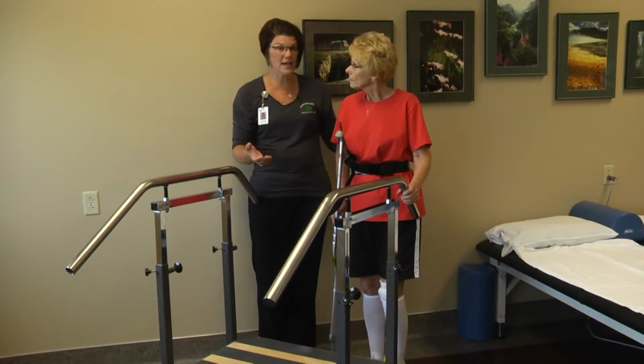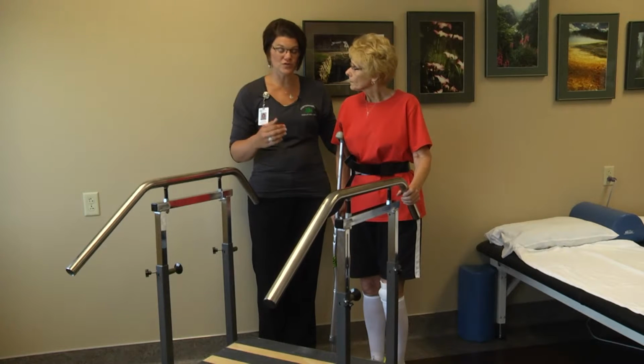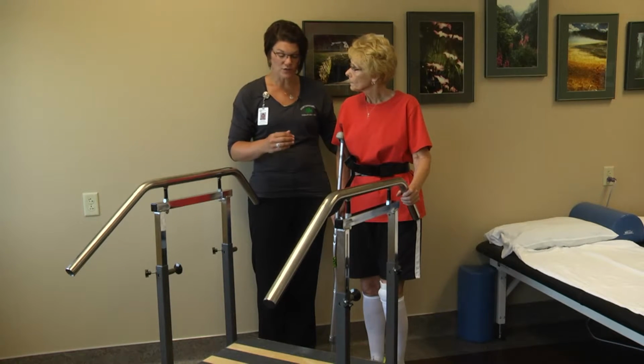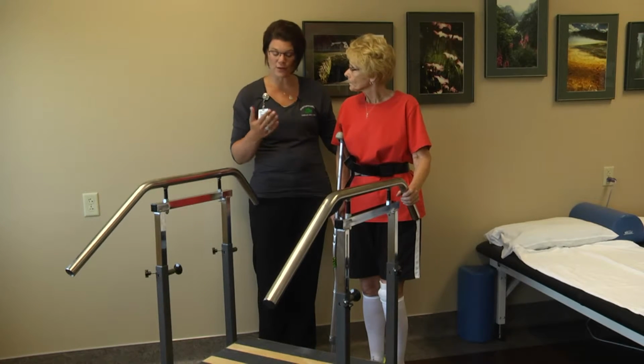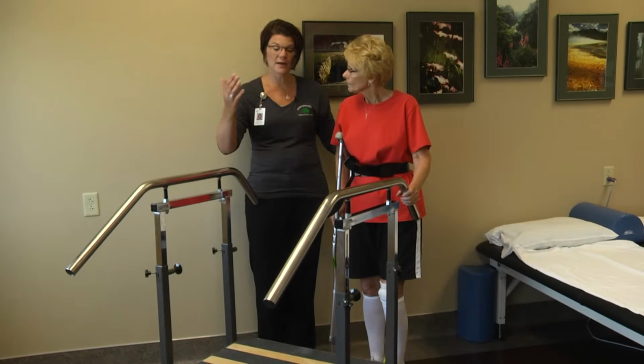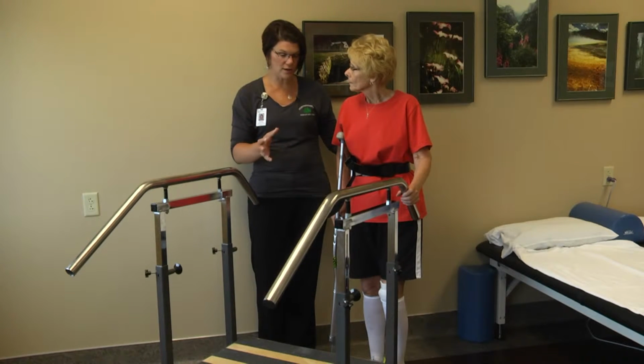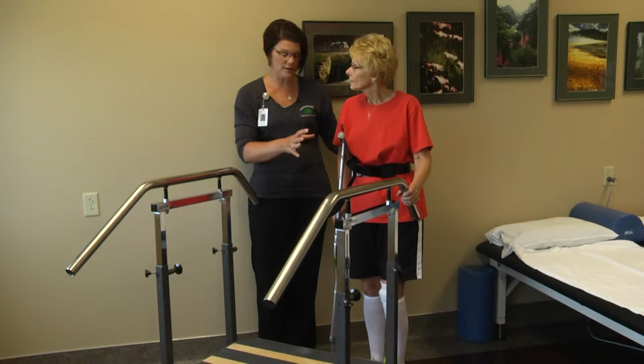So if you don't have rails on the stairs that you need to use on a regular basis, I would suggest getting someone to install a sturdy rail so that you have more independence, not only getting in and out of the house, but maybe getting up to the main living area or to a bedroom you want to be able to use. So do be sure that if you want that, you have that rail installed.